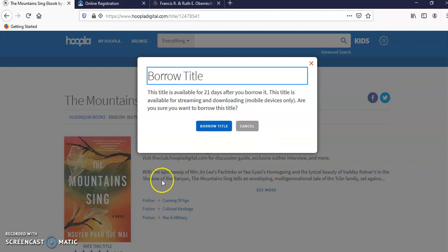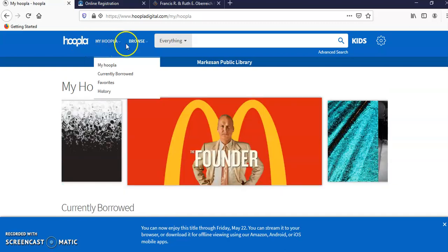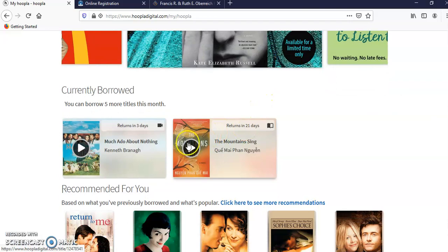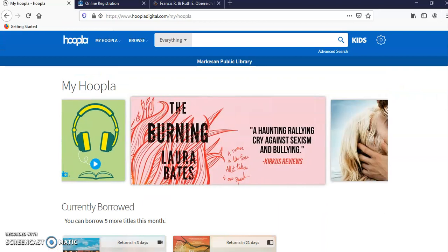Click Borrow. It'll tell me I can have this for 21 days. I can click Borrow the title. And now when I go to this My Hoopla, you will see the book right there, and I can click play and access it. So that's really all I wanted to show you today, just to get you started.